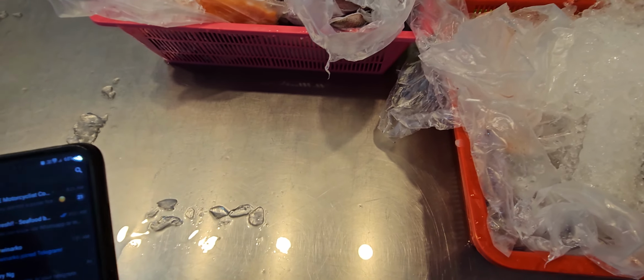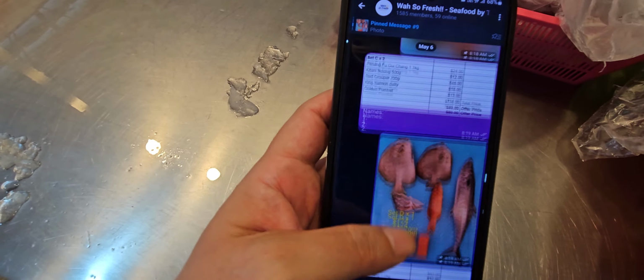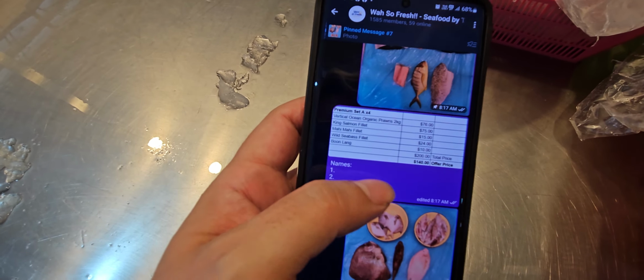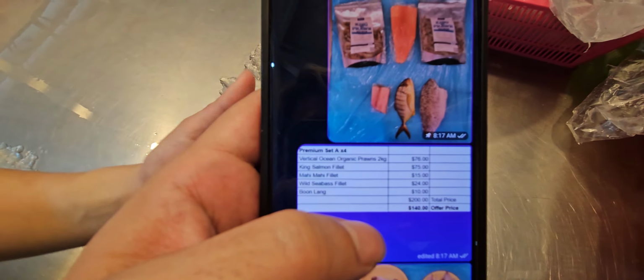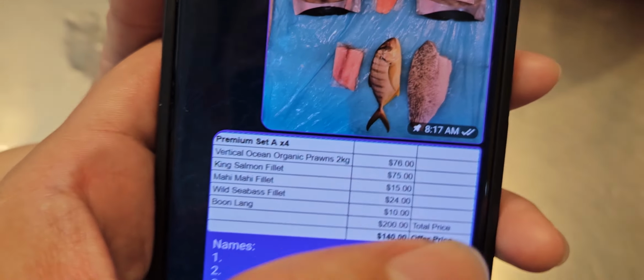So this is our Telegram page. Go over to our Telegram, we have all the sets listed down there. Basically we have one premium set, that's the first one. Your premium set will consist of... close up for you. So set A, let me put it on the table.